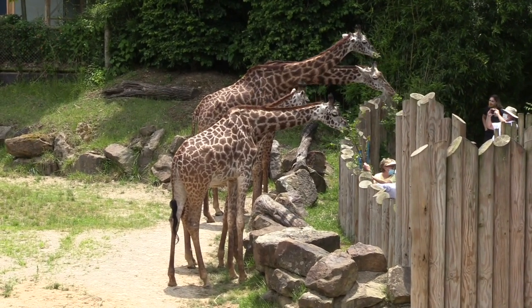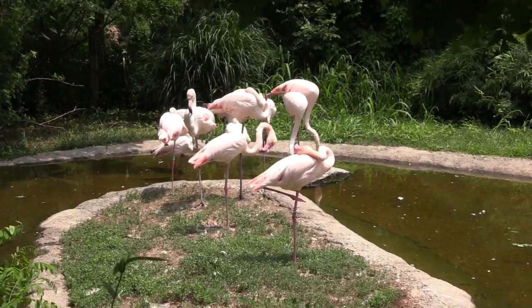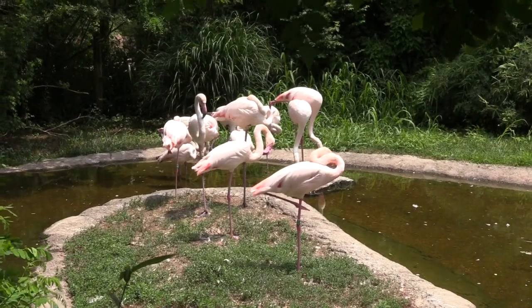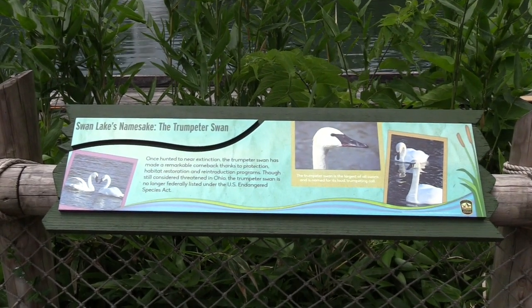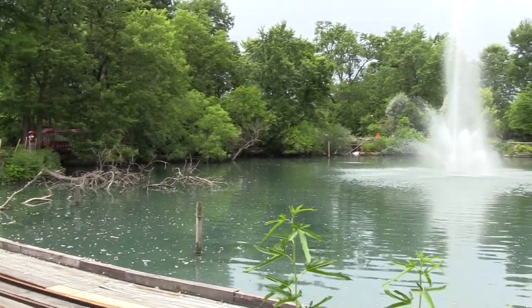Like they're enjoying that. Over in the Africa area, they have a little smaller area for the greater flamingo. See, this is Swan Lake, and they got trumpeter swan. This is a good track of the train that goes around.